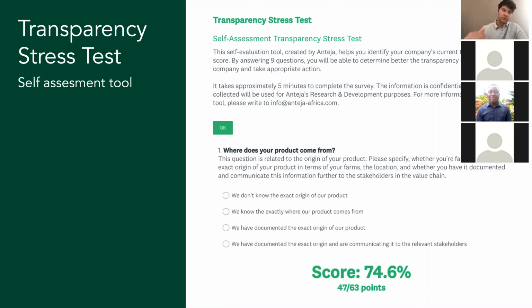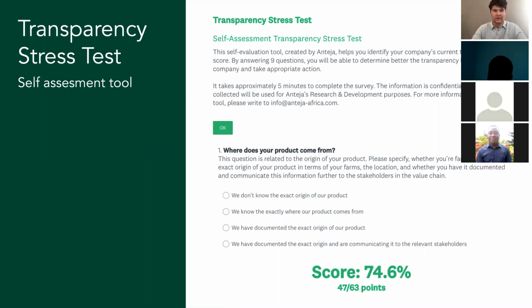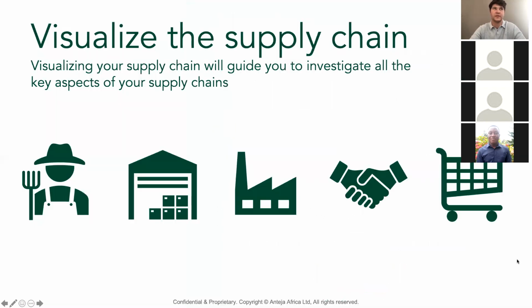And it's a multiple choice questionnaire you can fill out. If you identify your score through it, then you can share it with me, and you can reply to my email, and I will be able to follow up and give you some quick feedback in terms of what are some of the next steps that you can take on your journey to become more transparent.